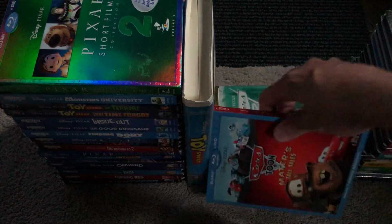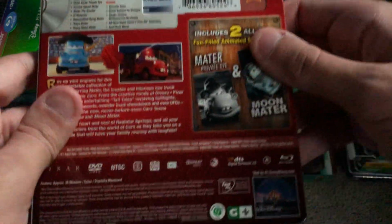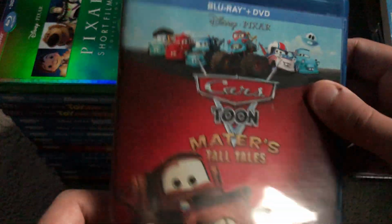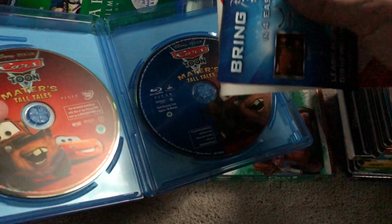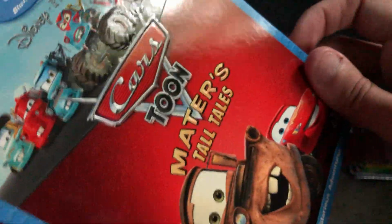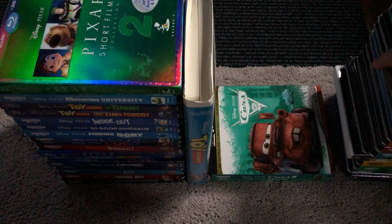Next is Cars Toons: Mater's Tall Tales. Quite nice. It's a little on the shorter side, but it's really good content. I guess for that price it's worth it, because I think this costs like $20, and it's only like 40 minutes. Oh well, since the content's really good, I think it's worth it. Unless you already have Disney Plus, but since I do, I figure I'd better just have physical media than on Disney Plus.